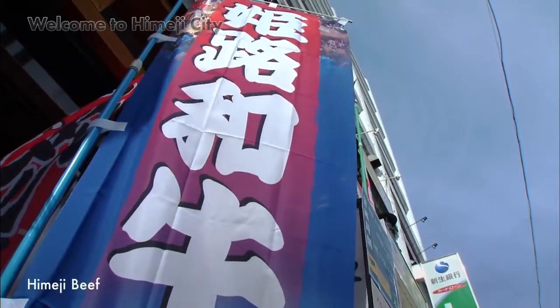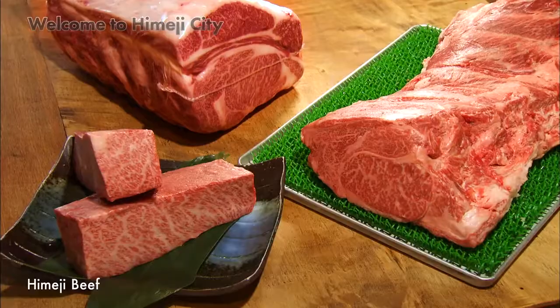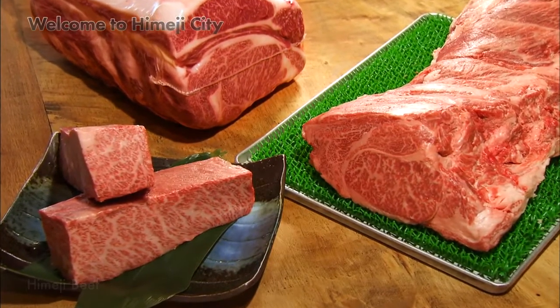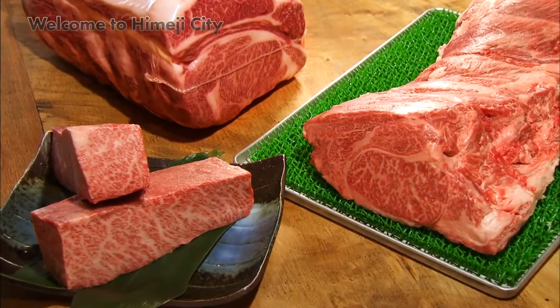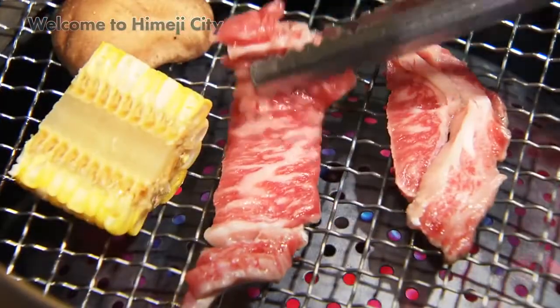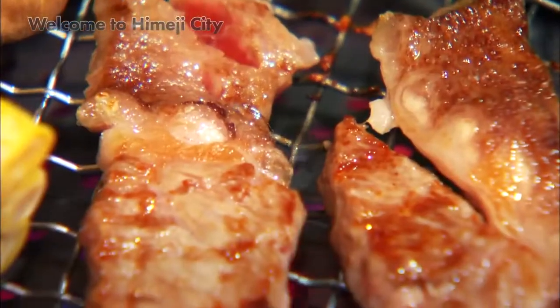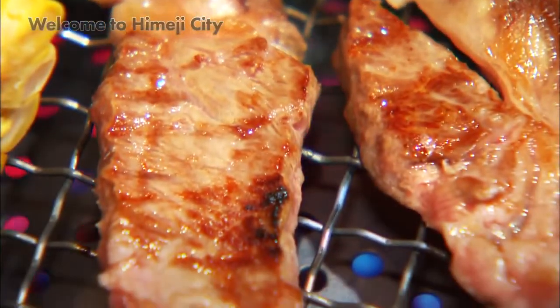Japanese beef, or Wagyu, is now a global brand. Himeji beef is a variety of Koroge Wagyu beef that comes from Japanese black beef cattle raised in the local Nishi-Harima district and meets strict standards of quality and flavor.